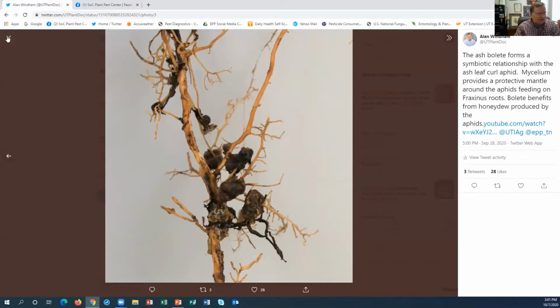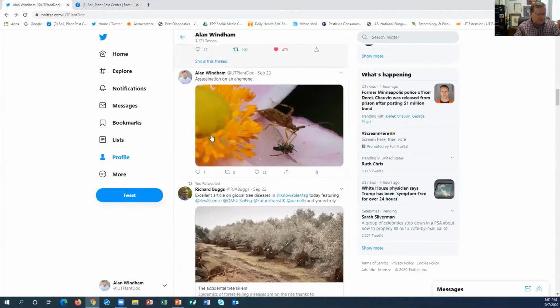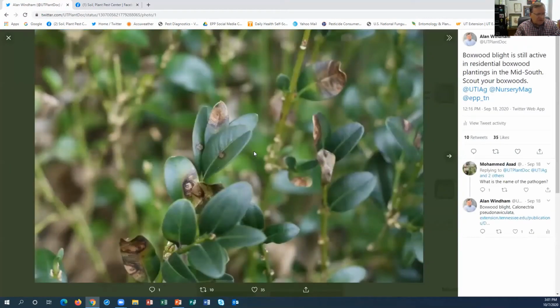So those are the kind of things that I post about, things that are a little bit unusual, and I'll post those things on Twitter, and all kinds of things about fungi, sometimes insects. Last week I posted about our first case of boxwood blight this fall. So it definitely is active. I've seen a few cases in September.